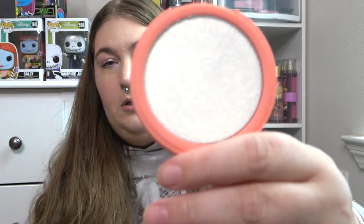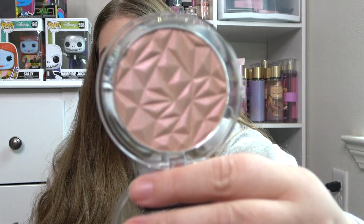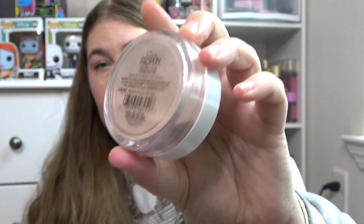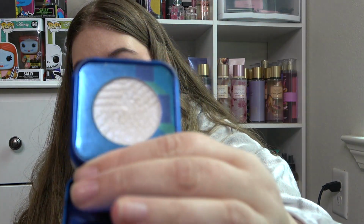The e.l.f. This is from the Retro Paradise collection. I don't think they even named anything other than the palette in that collection, which is really irritating, but this is the e.l.f. Retro Paradise multi-dimensional face and body shimmer. Have the Revolution Euphoric highlighter in iridescent. The Coty Airspun Loose Face Highlighter in Snow Much Ice. It's kind of like a pinky color. And then I have the Kaleidos Space Age Highlighter in Moon Cruiser, which has like a blue shift. I don't even know if you can see it on camera.